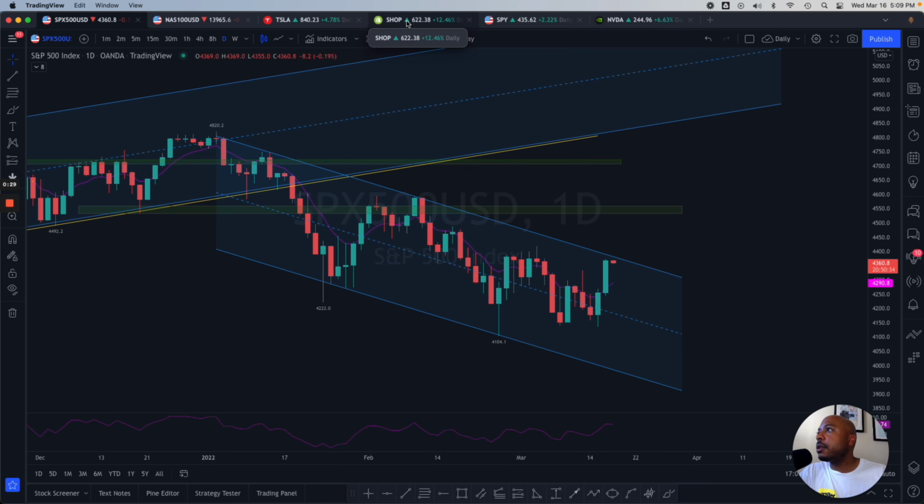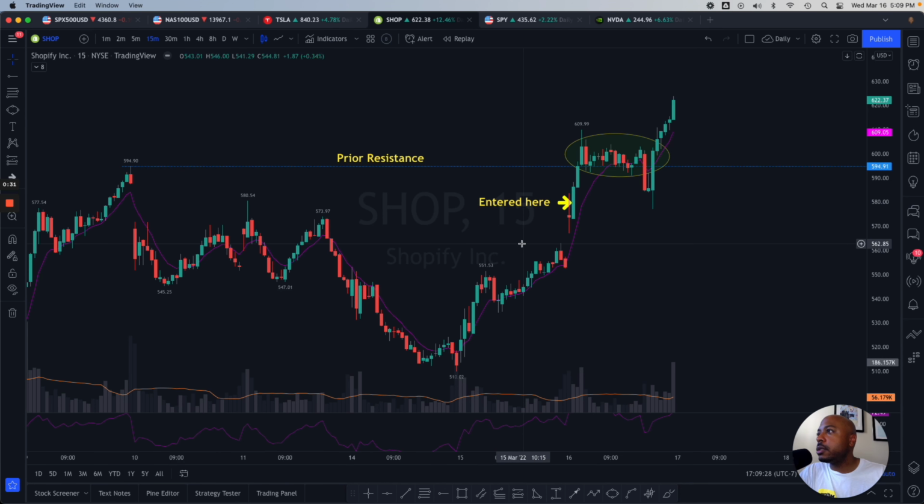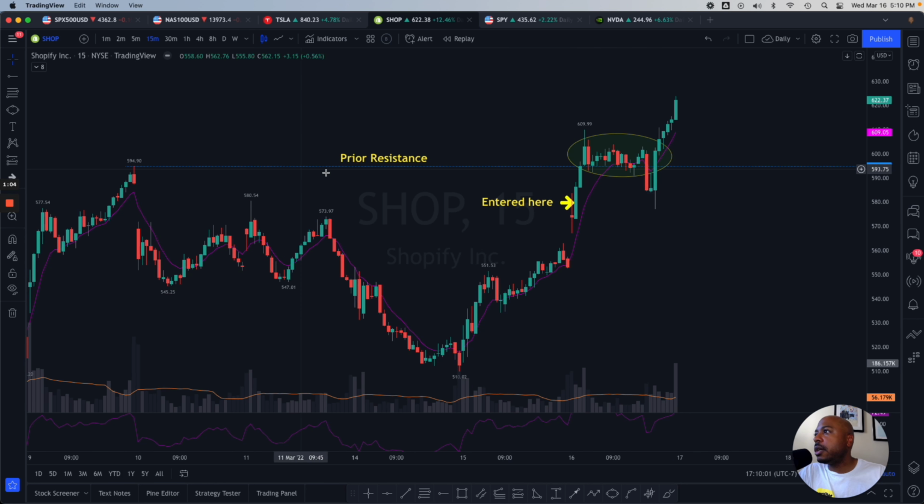So the first one I want to talk about is SHOP. I took a shot at SHOP right at open. I got in at 6:40 Pacific, so just 10 minutes after the market opened, and I was fishing around for a contract that I liked. Ended up taking the 650s expiring this week for $1.50.